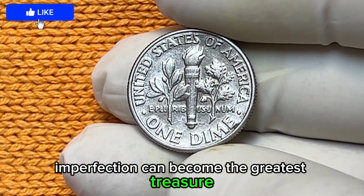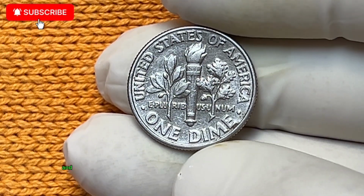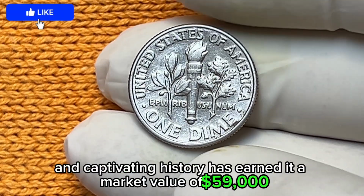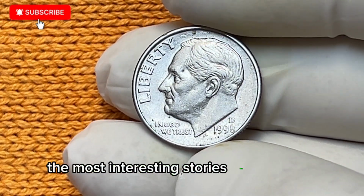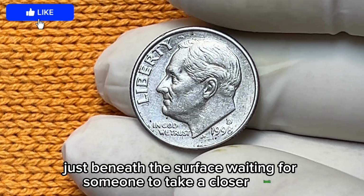This coin's unique combination of rarity, condition, and captivating history has earned it a market value of $59,000. So next time you hold a dime, remember, sometimes, the most interesting stories are the ones hidden just beneath the surface, waiting for someone to take a closer look.